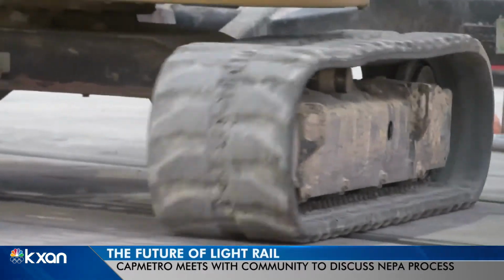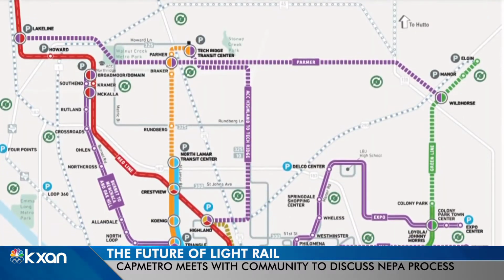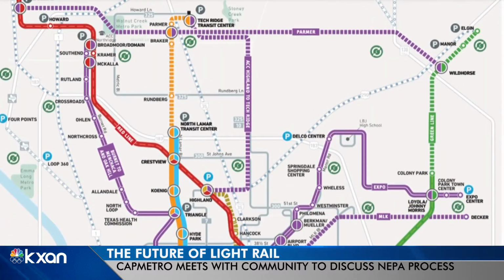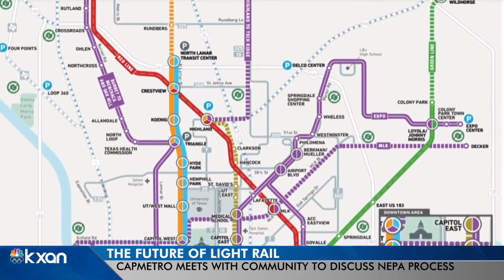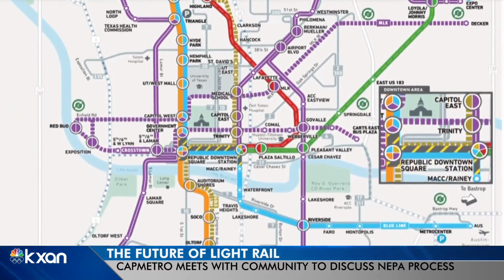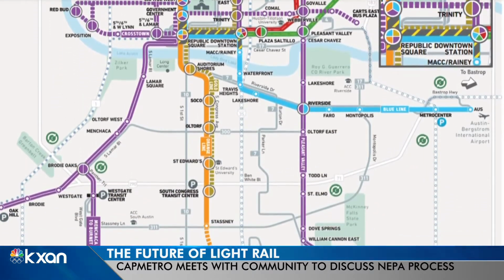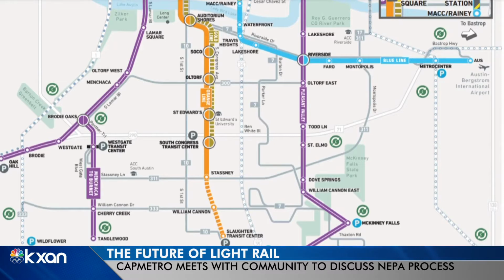And CapMetro says any major findings that could change one route could have an impact across the entire system. There's a lot to think about. There's a lot of moving parts. So having everybody under that one umbrella of the ATP is really going to allow us to coordinate the impacts from one project to another and make sure that the others are designed accordingly, to make sure that there's no domino effect that we can't deal with up front.